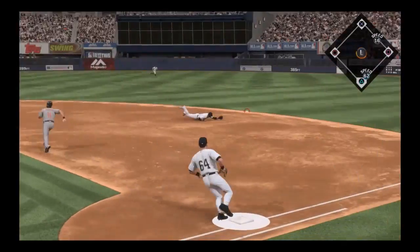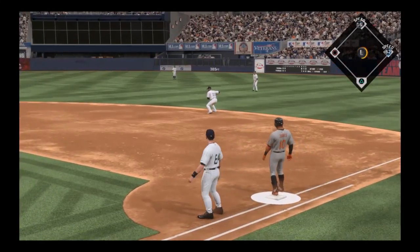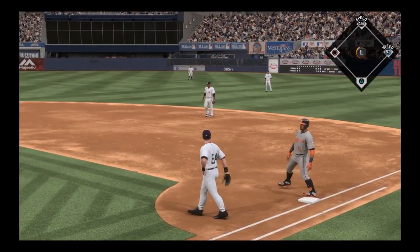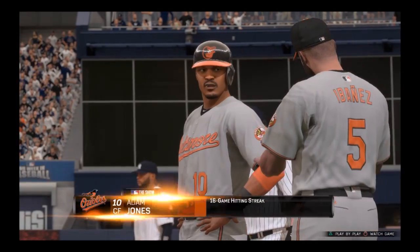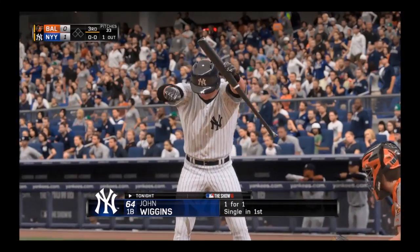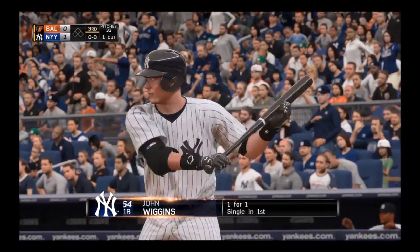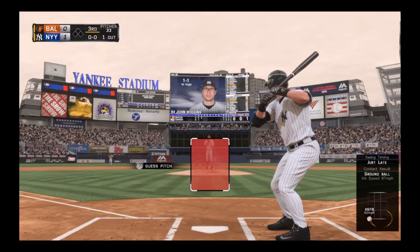Right side. He lays out, but he can't make the play, and it's through into right. And that runner will go no further than second as there are 2 aboard now. And the screen shows the score. John Wiggins steps in now. First baseman, John Wiggins.